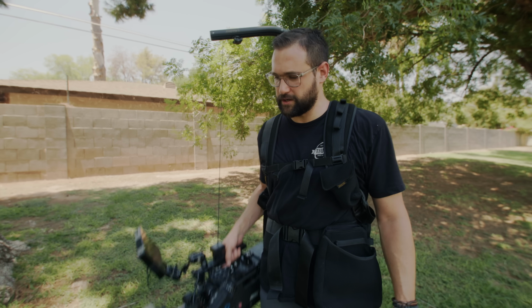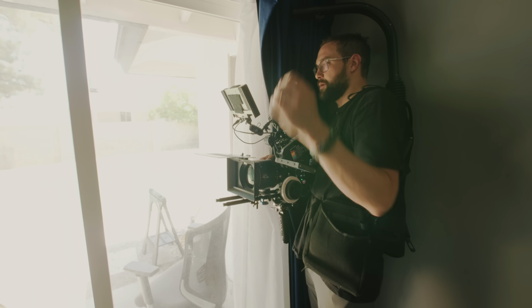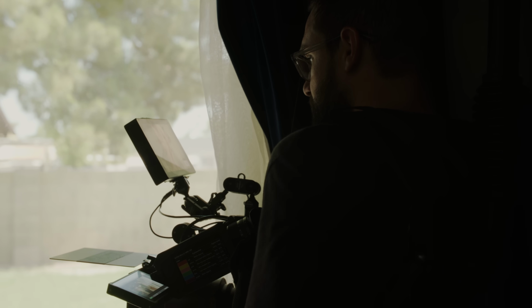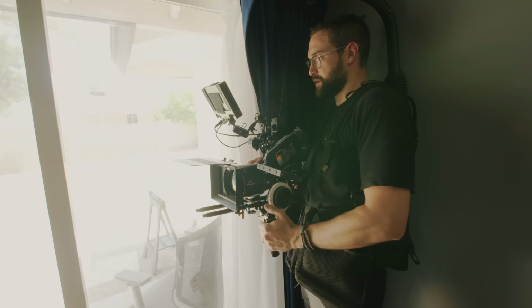Let's go inside next, and we'll see what we can film inside with just the sun coming through some windows. See if it looks any good on this camera. Okay, so I'm right here because I wanted to show you with this camera how we can film outside and inside at the same time. So I've just exposed for her skin here.